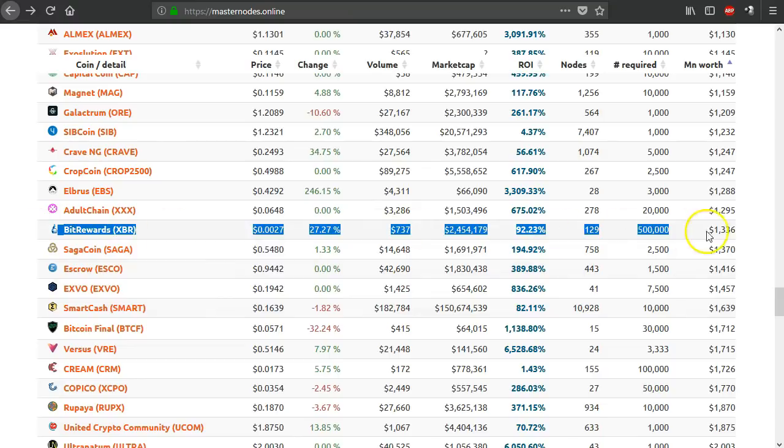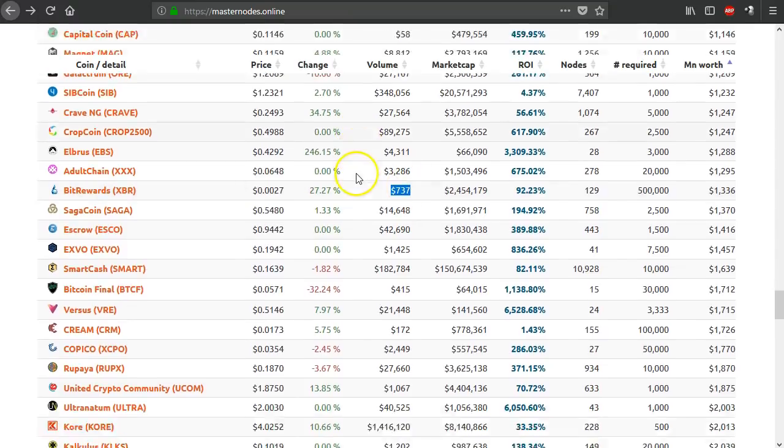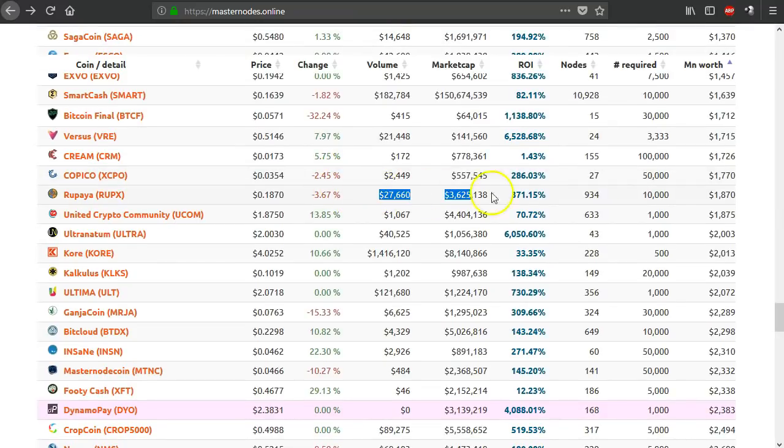I've mentioned BitRewards in a previous one. I like the project overall, but the volume isn't there in terms of me being able to say, yeah, that's a really safer bet. A lot of people have been installing Rupaya. Its ROI is down because of the large number of masternodes, but that's also a good thing. A little bit higher volume than some of these lower ones, but there you go.